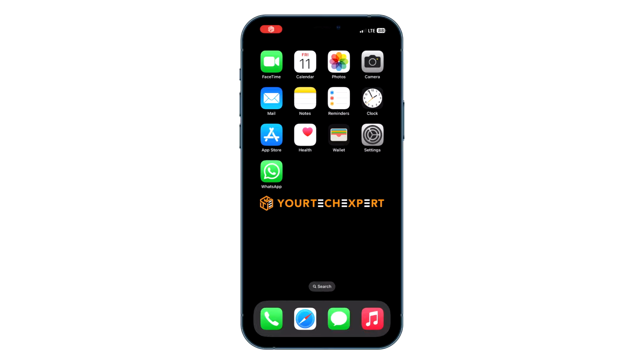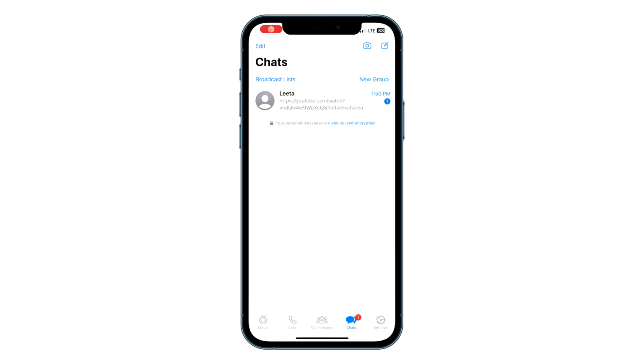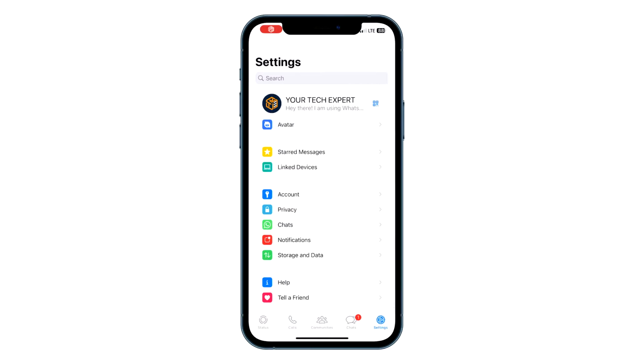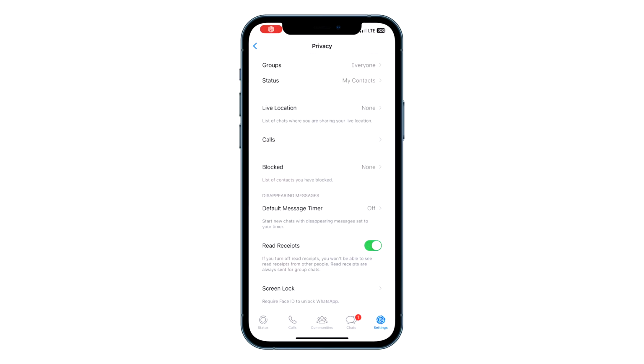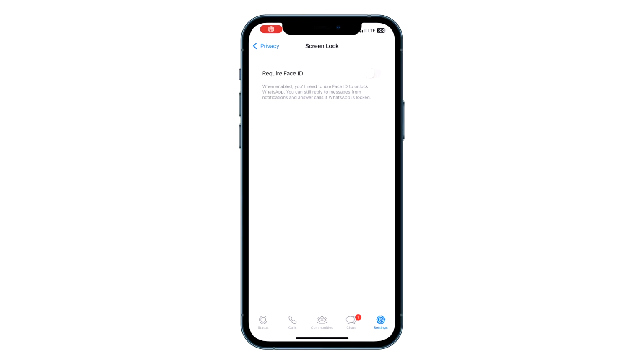To set up Touch ID or Face ID for WhatsApp on your iPhone, first open WhatsApp and access its settings. Tap on Privacy and then select Screen Lock. Now toggle on either Require Touch ID or Require Face ID depending on your iPhone's capabilities. Additionally, you can specify how long WhatsApp can remain unlocked before Touch ID or Face ID is needed again.